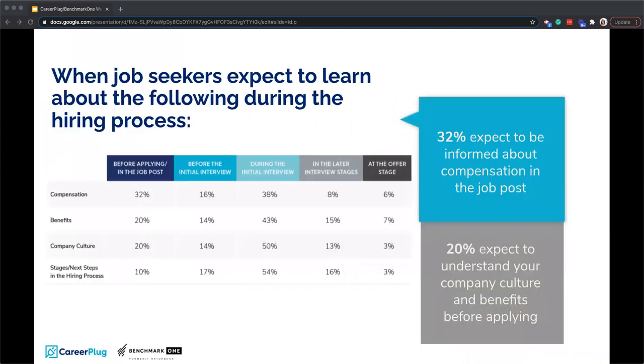Excellent. So another piece of data here to inform your hiring process goes back to, hey, put things up front. In our candidate experience survey this past year, we asked, hey, when do you expect to learn the following things in the hiring process? And I'll pull out a couple things here. 32% expect to be informed about compensation in the job post itself. So that's a pretty decent percentage, and it goes maybe contrary to some older school thoughts of hiring and thinking about, hey, when do we actually discuss compensation? But I am a big fan of this and highly recommend, if you don't already, including compensation in the job post itself, whether it's an exact amount or a range.